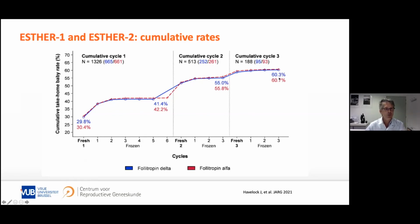Also really important to note is that repeated treatment with Follitropin delta in women who had pre-existing anti-FSH antibodies did not increase the titer of anti-FSH antibodies. So this repeated treatment in repeated cycles was not associated with decreased ovarian response and did not induce immune-related adverse events.